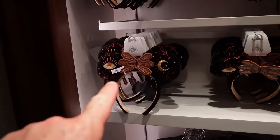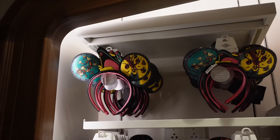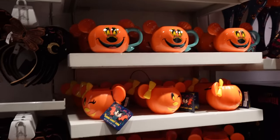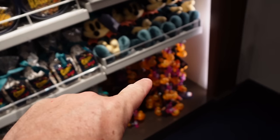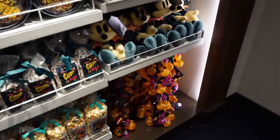You also have a similar themed Mickey or Minnie ear, and you have the Disney Cruise Line Halloween on the High Seas ears that you can only get on the ships here. Just a bunch of other Halloween merch. You've got the Mickey pumpkin mugs, and you have Halloween candy, and just a bunch of other things. You also have the Mickey pumpkin light up glow necklaces right there as well.